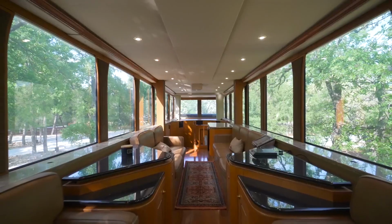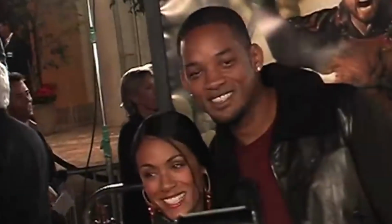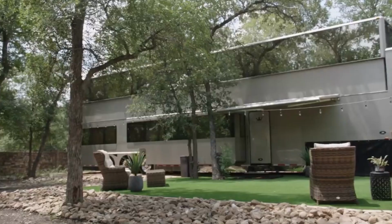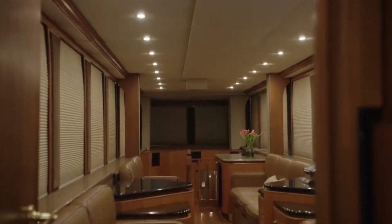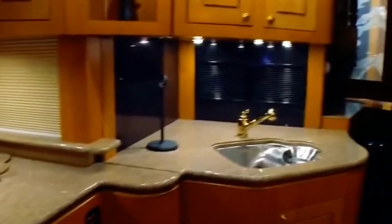The 1,200-square-foot land yacht, an unusual addition to Will Smith's property portfolio, features 22 wheels and $100,000 in electronics, including 14 televisions and a 30-person state-of-the-art theater. Even more amazingly, the RV roof raises 42 inches, revealing a second level.